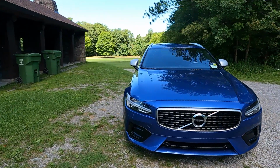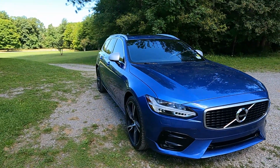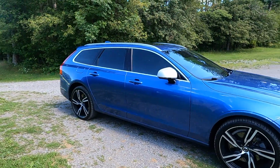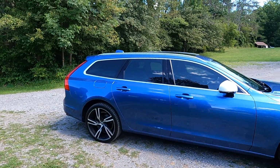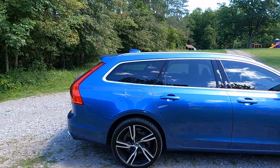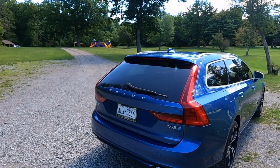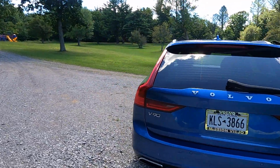So we'll take it out for a ride and I'll talk about how it feels, but it makes it a very unique drivetrain versus other vehicles out there on the road, and that's what the Swedes were doing. They were pretty much the first to bring turbochargers to the market back in the 70s, at least for production cars. So that's what they do, and there's no exception.